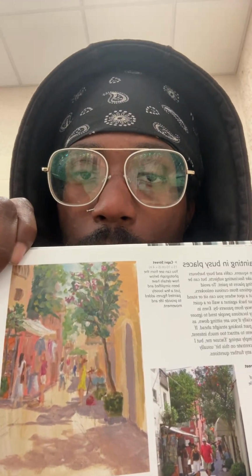So she took a photograph of a busy street while on holiday in Capri. And then she painted it, and so she wants you to focus on, you can see the photograph, but then when you look at the painting, the details have been simplified and just a few loosely painted figures added to provide life and movement. So here's the actual photograph in Capri, and then that's how she ended up painting it.